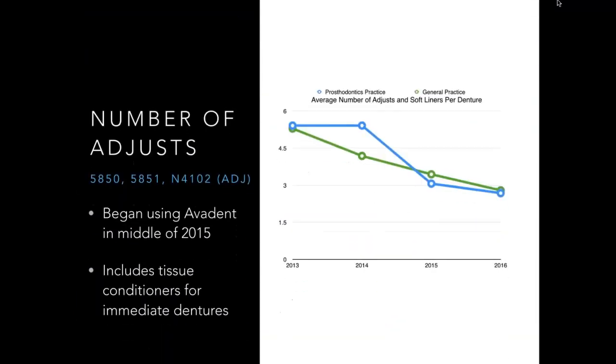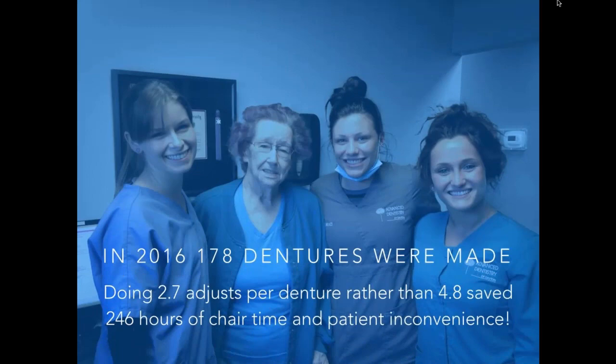Now, the next number I looked at was the number of adjustments. And before I pulled this data, I would have told you that I didn't really feel like digital dentures made much of a difference in terms of the fit, post-operative adjustment visits at all. But when I pulled them, I noticed that if you look at 2014, when I thought I was really doing really well, and compared it to 2016, we reduced the number of adjustments from 4.8 to 2.7. And that, when you have a practice making 180 dentures, resulted in 246 hours of saved chair time.